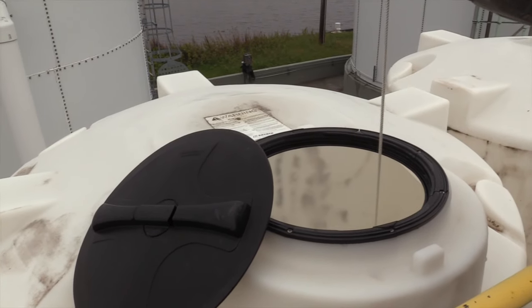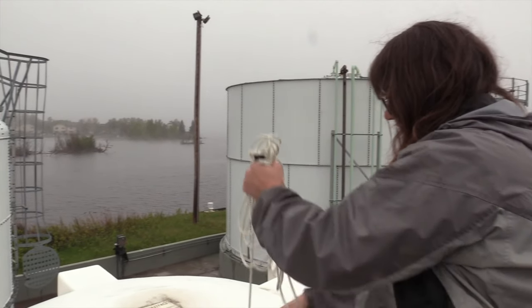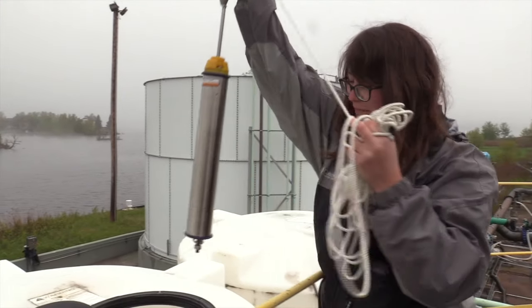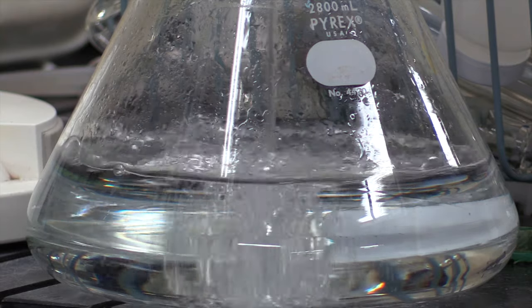This facility will allow us to install treatment technologies to help remove these unwanted organisms at a large scale. It also allows us to test and verify and vet these treatment systems before they're installed on a ship.